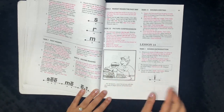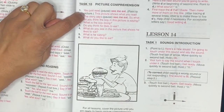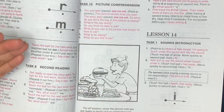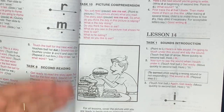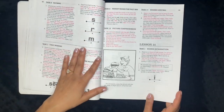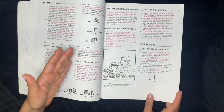You also have a little picture comprehension section once the stories have started. So you just read "see me eat." You point to the picture. "This picture shows what you read. The story says see me eat. So what do you think the boy in this picture is saying? What is the boy doing? Do you think he likes to eat? What do you see in the picture that shows he likes to eat? What is he eating? What do you like to eat?"